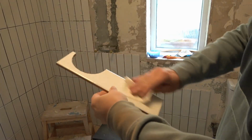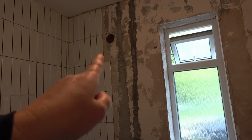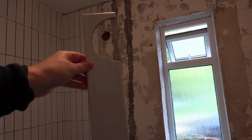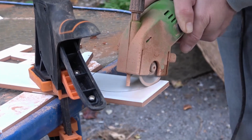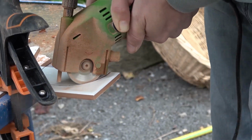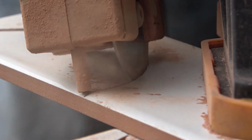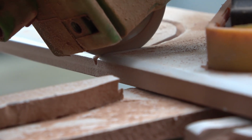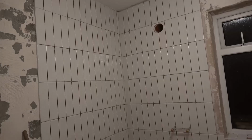What we've done, you can see here, straight, straight, straight, and there's the little vent hole. Beautiful.